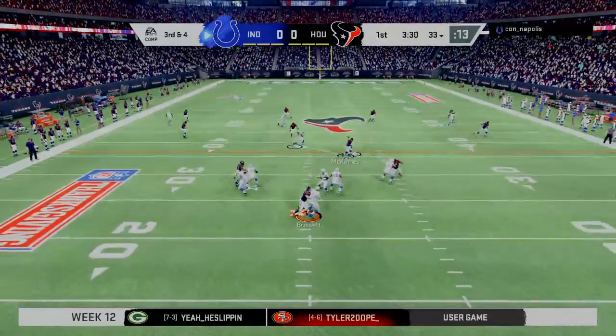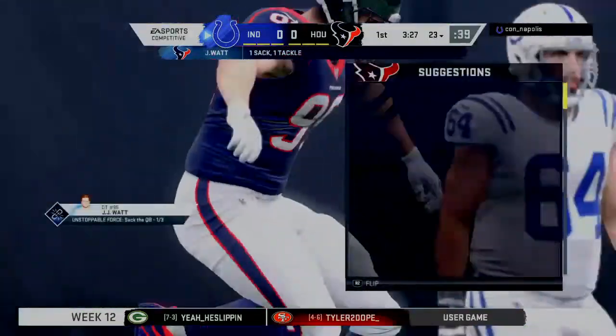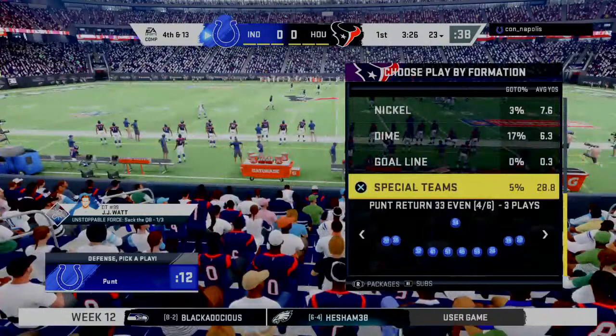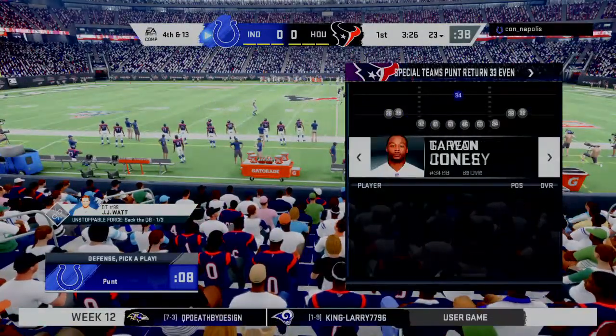Brissett again. Nowhere to escape, and he goes down. J.J. Watt in there for the sack, and he's closing in on the all-time record. That's number 19 on the year.